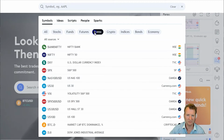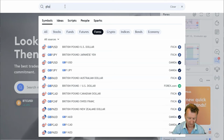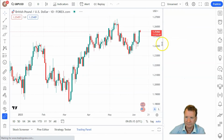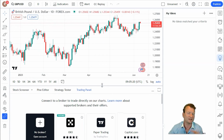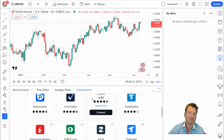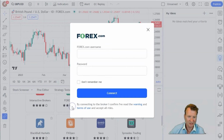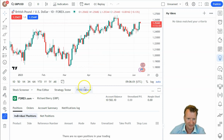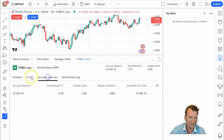So let's have a look for forex.com, a forex broker. We've always liked trading sterling, so let's look at cable. Let's take the forex.com feed. As I say, TradingView have got great charts. They always have done, and in fact, the forex.com platform uses them. But if, like everybody else, you find TradingView charts just so good, you can actually trade and execute through the platform. You just have to find your broker, hit connect. It's actually not that hard to connect. There you go. You can connect, and you can see our account balance, what orders we've got running, account summary, and notifications log.